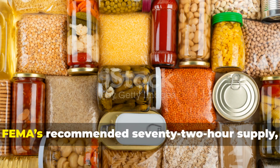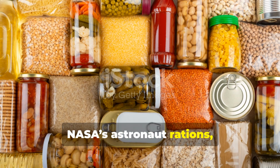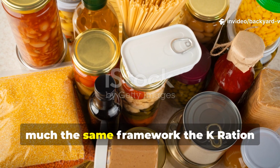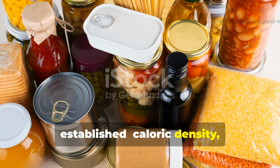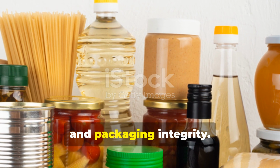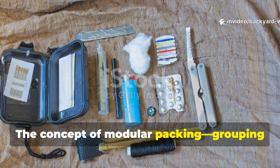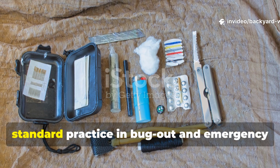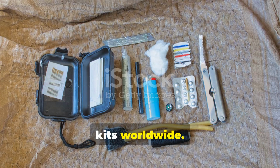Even today, FEMA's recommended 72-hour supply, NASA's astronaut rations and NATO's field packs all follow pretty much the same framework the K ration established: caloric density, low spoilage, psychological balance and packaging integrity. The concept of modular packing, grouping essentials by day or function, also became standard practice in bug-out and emergency kits worldwide.